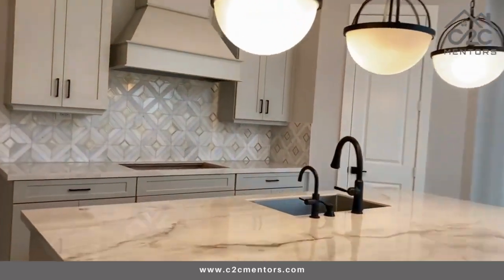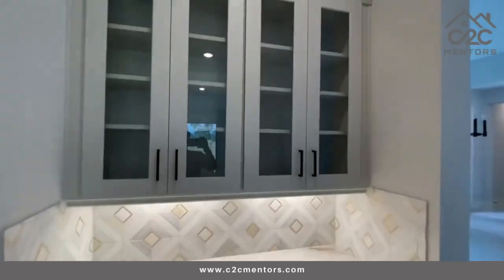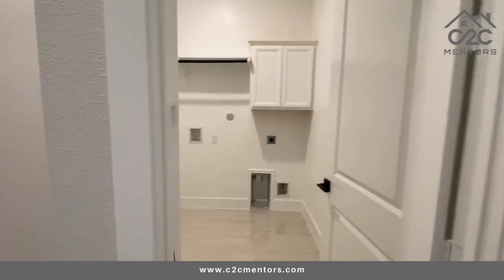I'm loving this. The backsplash, the granite countertops. Everything here is just on point. Your little bar area here. Ooh. Of course, the laundry's here.